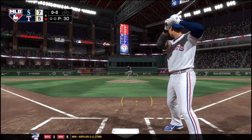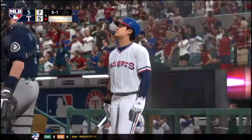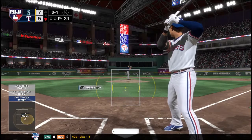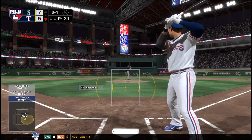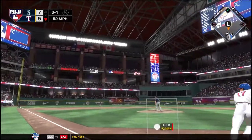Standing in now, Shin-Soo Choo. Swing and a liner. Foul. Choo, originally from South Korea. This is his 16th season at the major league level, and obviously that alone reflects the incredible career he's put together. Yeah, Matty, no kidding right there.